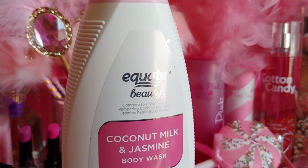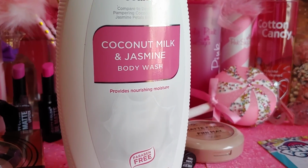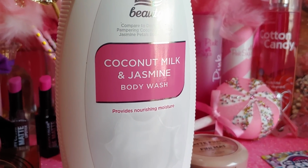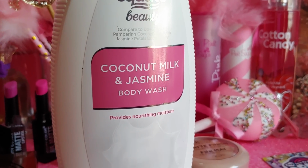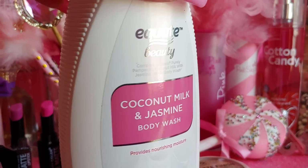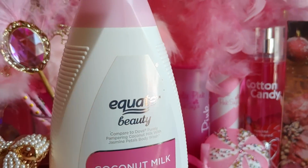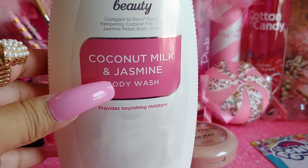This Equate Beauty Coconut Milk and Jasmine Body Wash. And I do like to try different body washes. I don't like to use the same body wash over and over again. I like to change it up sometimes, as well as my shampoo and conditioners. So that's why I buy two or three sometimes. And it's 24 ounce, and it smells really nice. It's coconut milk and jasmine.